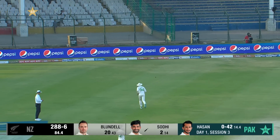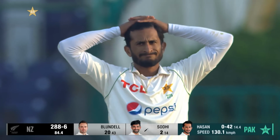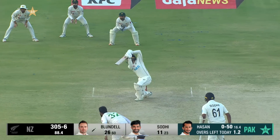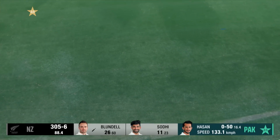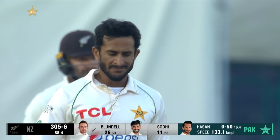The outside edge found, but it's raced away to the fence. Lovely. Oh, that is just sublime. Wonderful to see it as we close towards the day.